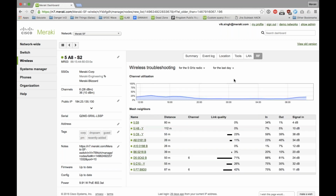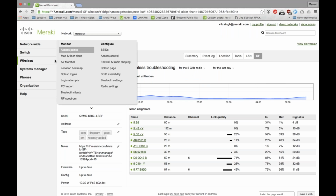So if we want to see why our connection isn't the greatest, we can say, hey, okay, what's the channel utilization looking like? So it looks like over time we actually have less than 25% utilization on the 5 gigahertz, but if we want to switch maybe to 2.4, we see it's pretty low as well. So we don't have too much noise, and that's like a good thing. That's what we're looking for.